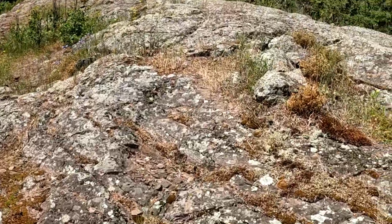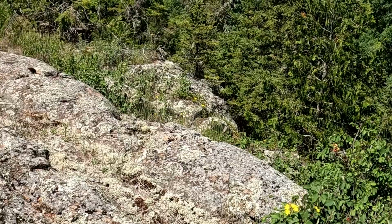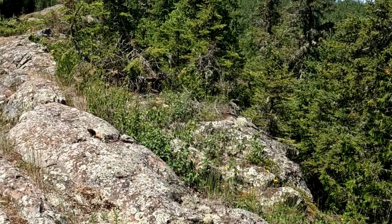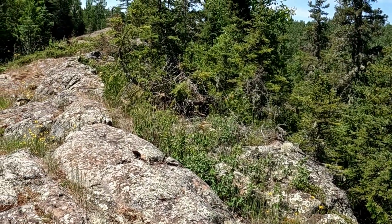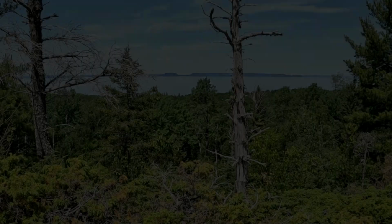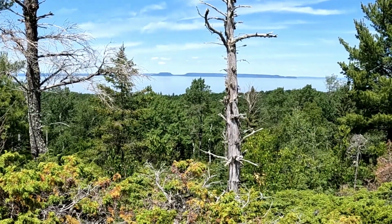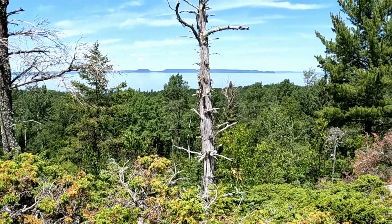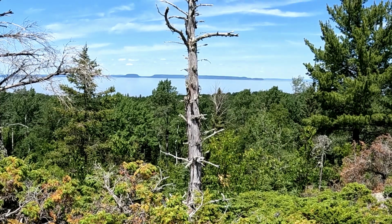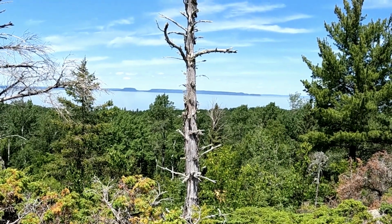And this is going to stay the same for quite a while, just alternating between these ridges, and then you have to dip down into the woods to connect with the next ridge. So taking a standing 5. Again, clearly Sleeping Giant.